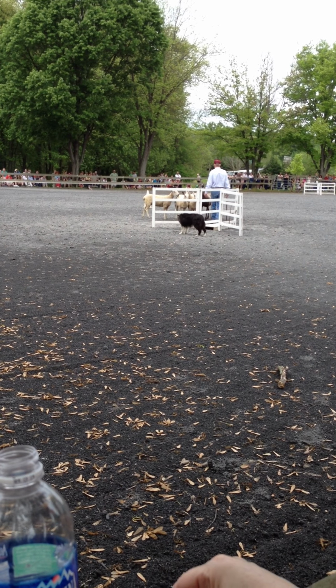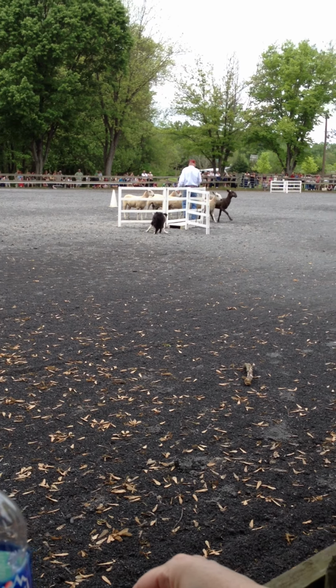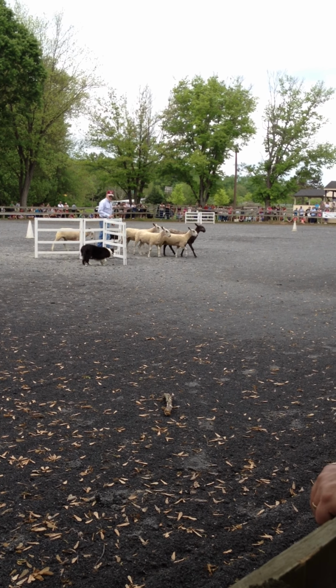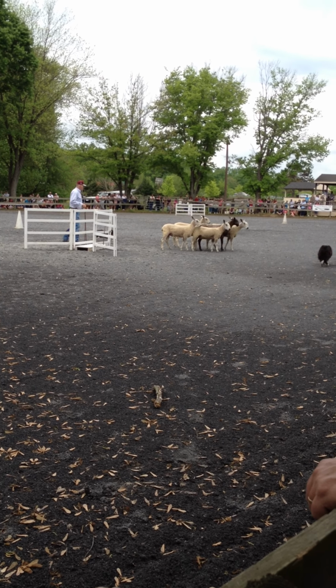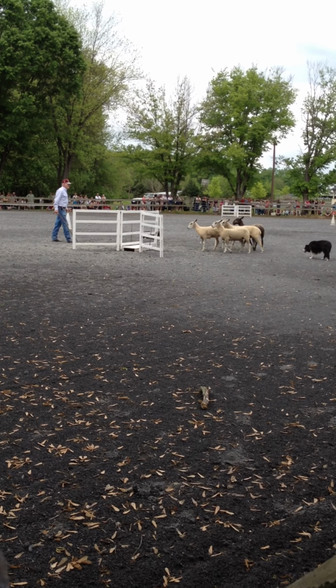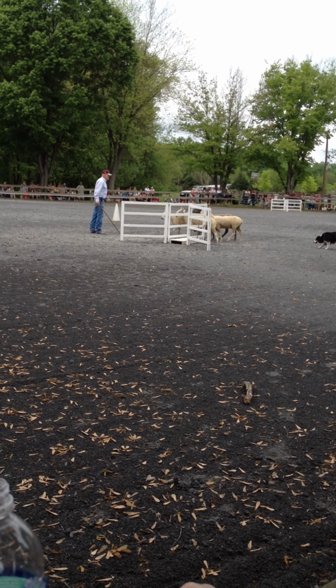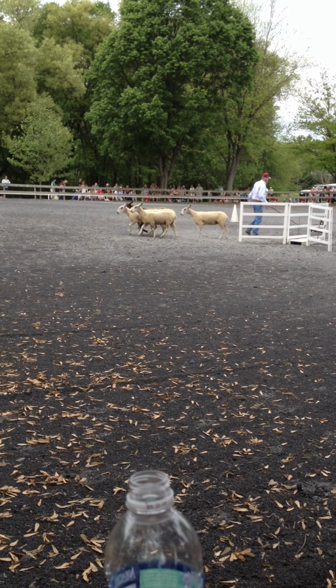All right. Once again, Jip is convincing them they can't go this way, but Aggie is now in the mouth of the chute. Mark just noticed. Aggie, there on your own side, please. As I said, Aggie's a senior member of our demo team. She's 13 years old. And someone was asking earlier, how old are they when they retire? Well, it depends on the dog. Aggie obviously is not ready to retire. She's still perfectly willing to take a look at this.